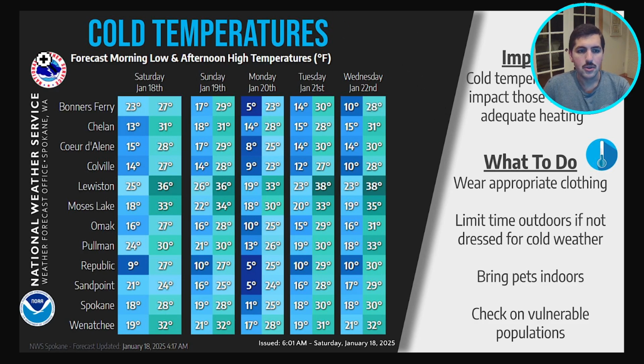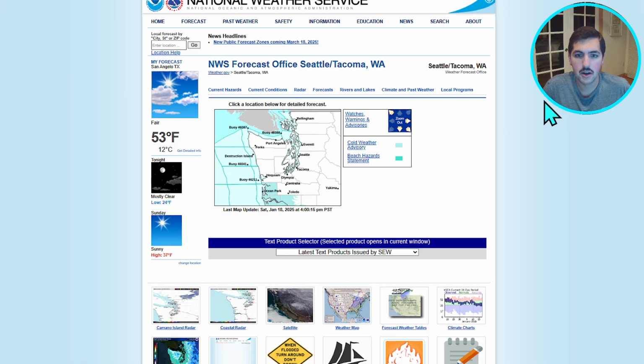Here's a nice graph from the National Weather Service in Spokane, Washington, showing those cold temperatures forecasted for Monday morning and afternoon. You can see some single digits for places like Republic, Sandpoint, and Bonners Ferry. A lot of places just getting really chilly out to the east. Lots of probably ice forming on some of the lakes and such. Cold temperatures will impact those without adequate heating. Please wear appropriate clothing, limit time outdoors, bring pets indoors, and check on vulnerable populations. Most of you out there know the drill this time of year, but those are some good reminders.